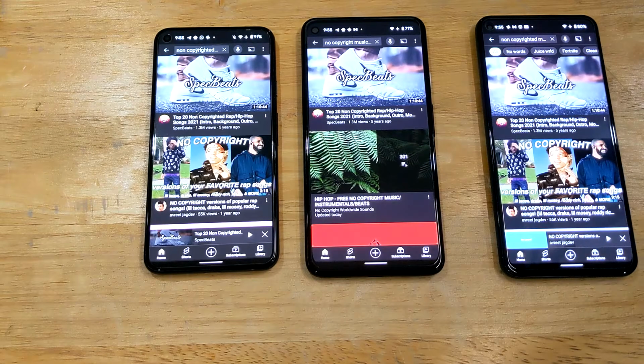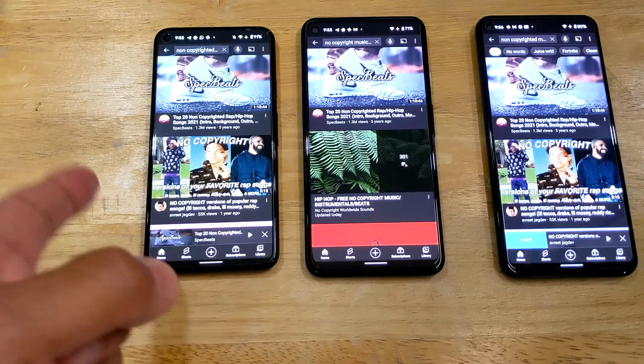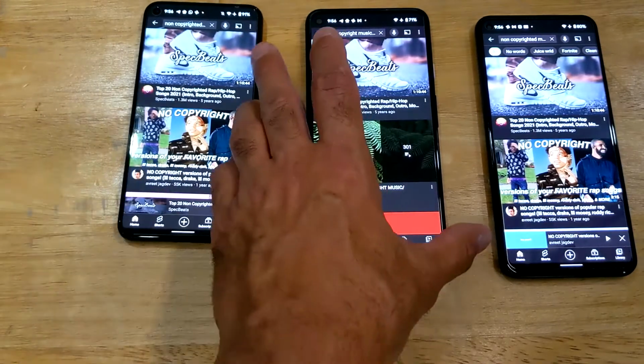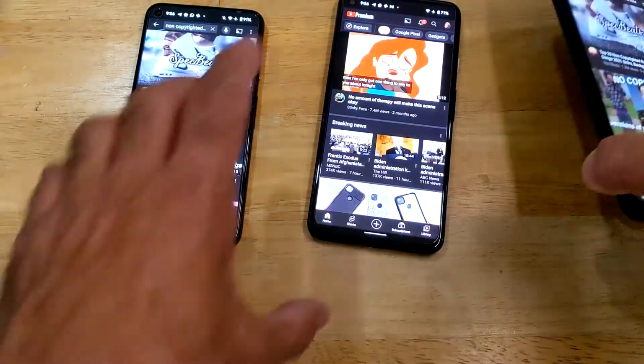And one of the big questions I'm getting regarding the Pixel 5a is how do the speakers sound? This is the Pixel 5. This is the 4a 5G. And this is the Pixel 5a.